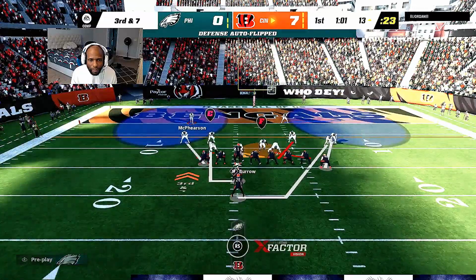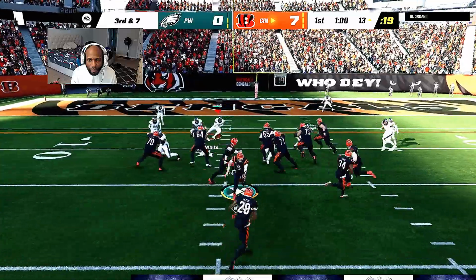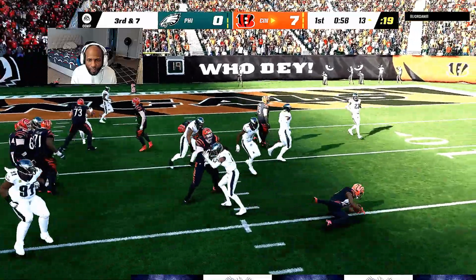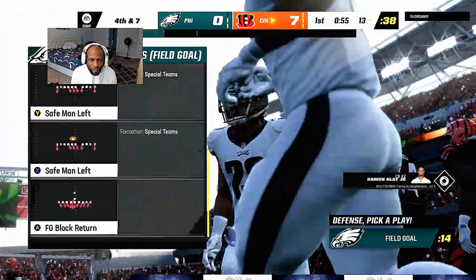They head to the line facing a 3rd and 7 following the incompletion on 2nd down. Burrow going to give this to Mixon. Call it no gain there, and it leads to a 4th down.